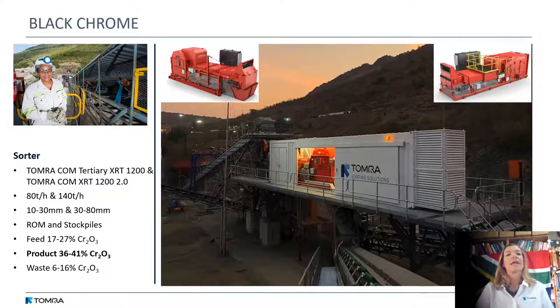This one is the installation at Black Chrome. As you can see, it was built on the back of a mountain, so the size of the container worked quite well. There were two installations for this particular one: what we call chips and what we call lumpy, chips being 10 to 30 and lumpy 30 to 80, sometimes 90. And the chips was doing an easy 80 tons an hour, and the lumpy was doing a good 140 tons an hour.